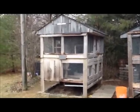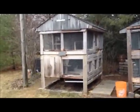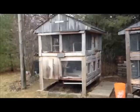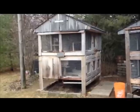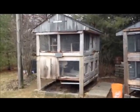Today we're going to talk about urban farming. Yes, meat rabbits. We've been raising rabbits for a very long time, and now it's time to get back into meat rabbits. We did this years ago and kind of got away from it. It got to be kind of busy with kids and life and all that, and it's time to get back in.